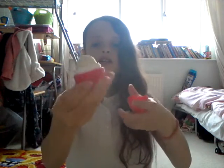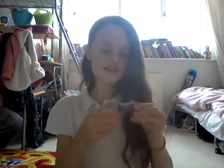I have this strawberry lip silk. It's a bit like a W7 lip balm, but smaller. I do have a W7 lip balm, but it's not going to be shown in this video. I have this Fanta Strawberry Lip Smacker. Jolly Rancher Grape Lip Smacker.